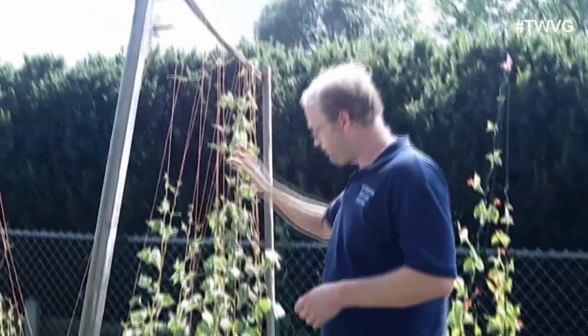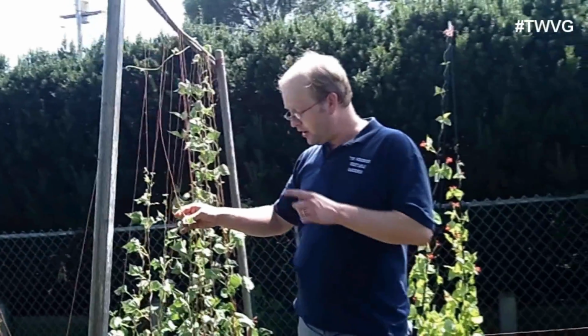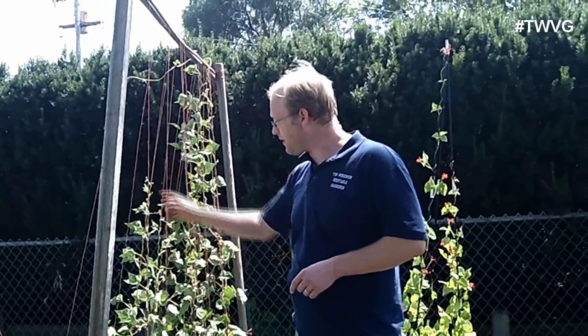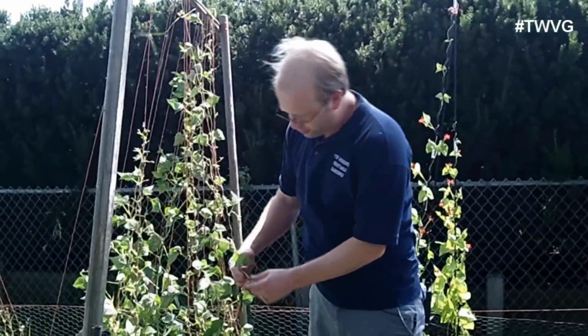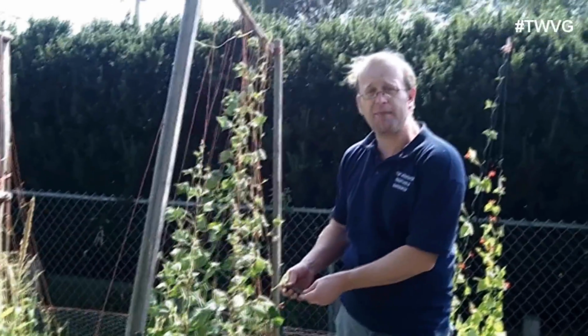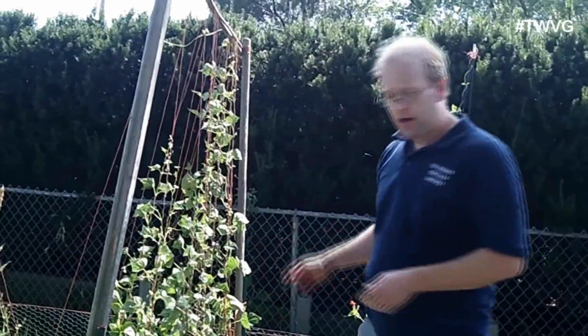This is our pole bean trellis here. We've got Trail of Tears pole beans on this side and just regular Blue Lake pole beans on that side. These will turn into a purple pod dry. You can eat these now, or you can wait until they become hard, and then use them like a hard shell bean.